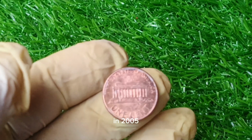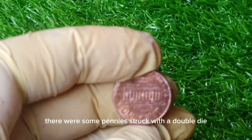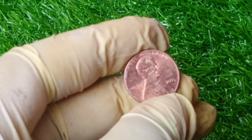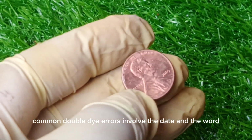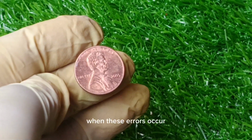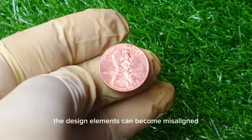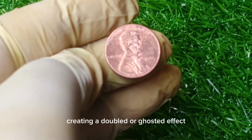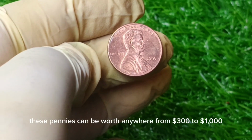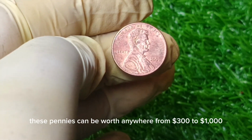In 2005, there were some pennies struck with a double die, and these are the ones collectors are hunting for. The most common double die errors involve the date and the word Liberty on the front of the penny. When these errors occur, the design elements can become misaligned, creating a doubled or ghosted effect. These pennies can be worth anywhere from $300 to $1,000 or more.